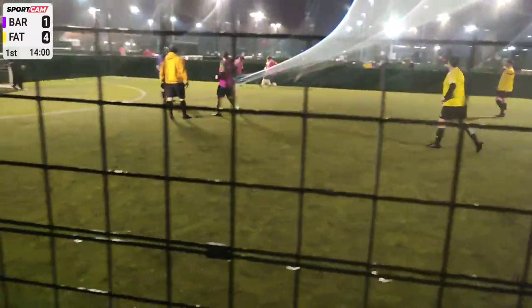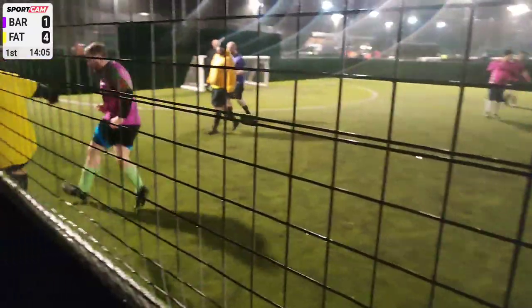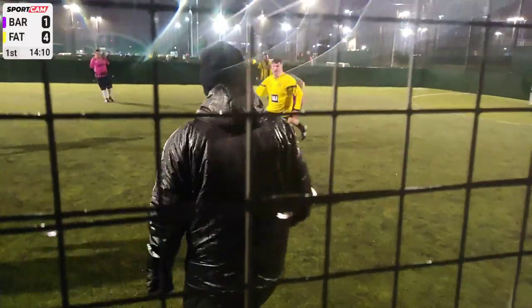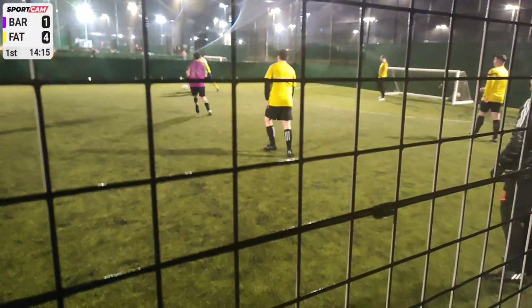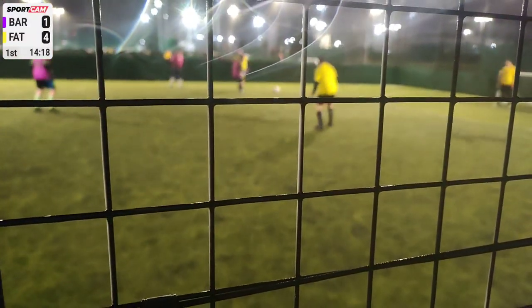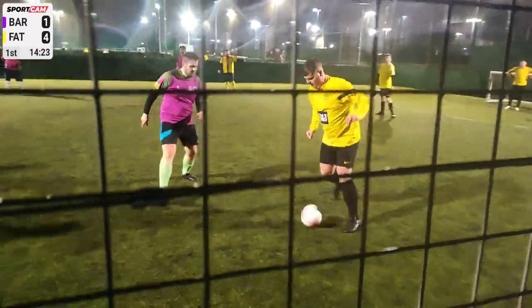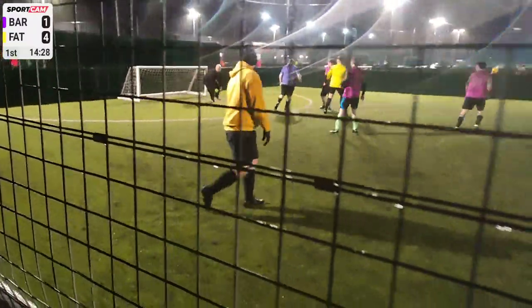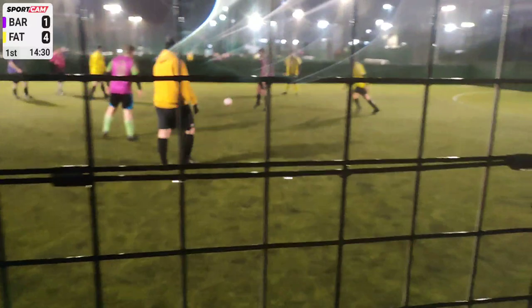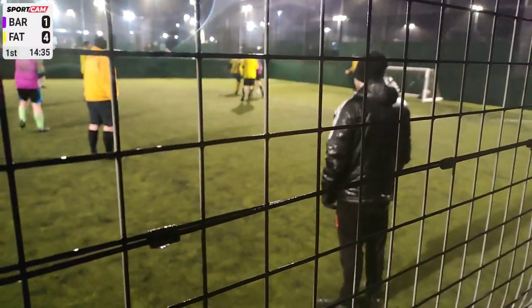Scott on the far end. Scott does well. Finds Dan, but it's a bit loose. Let's play safe. Back to the keeper. Scott turns his man. Finds Luke on the right. Plays in Matt. Back to Luke. That's good football by Yellows. It's well defended by Purples. Go with a cheeky little flick. He's trying a lot, but it's well defended by Dan.